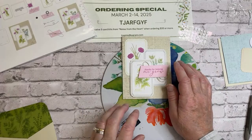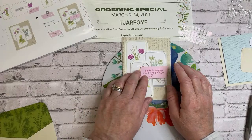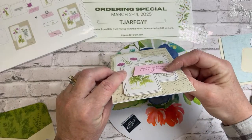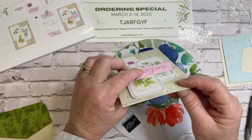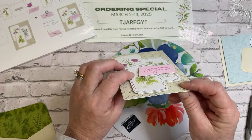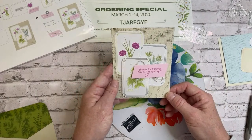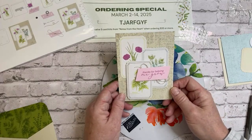Now that's interesting because I don't think we should have put a dimensional on this side, because now it's not at the same height, because we only have one dimensional over here, and we have actually two over here, one for the little banner and one for the stamped banner. So really it's not at the same height. So I don't know if that is worrisome or not. I don't think so. But just some observation, I guess.